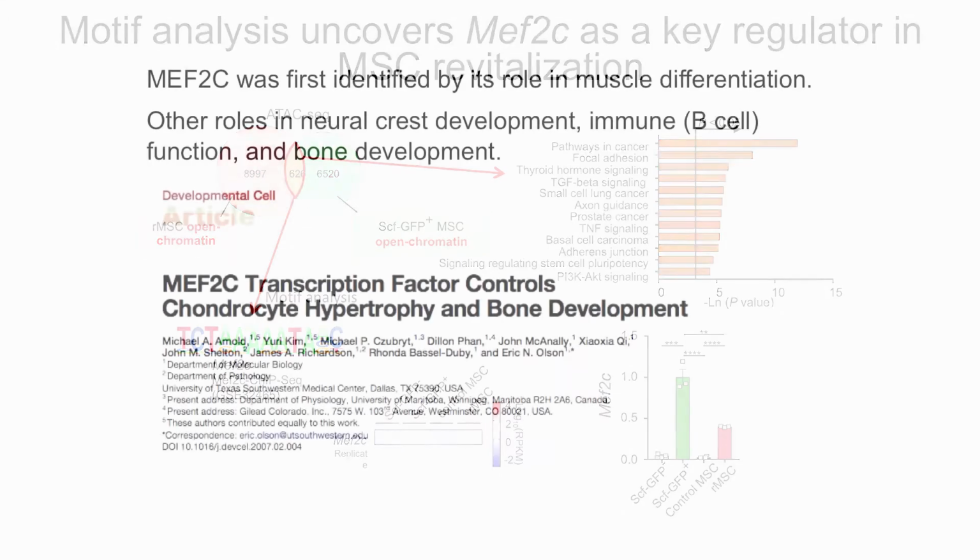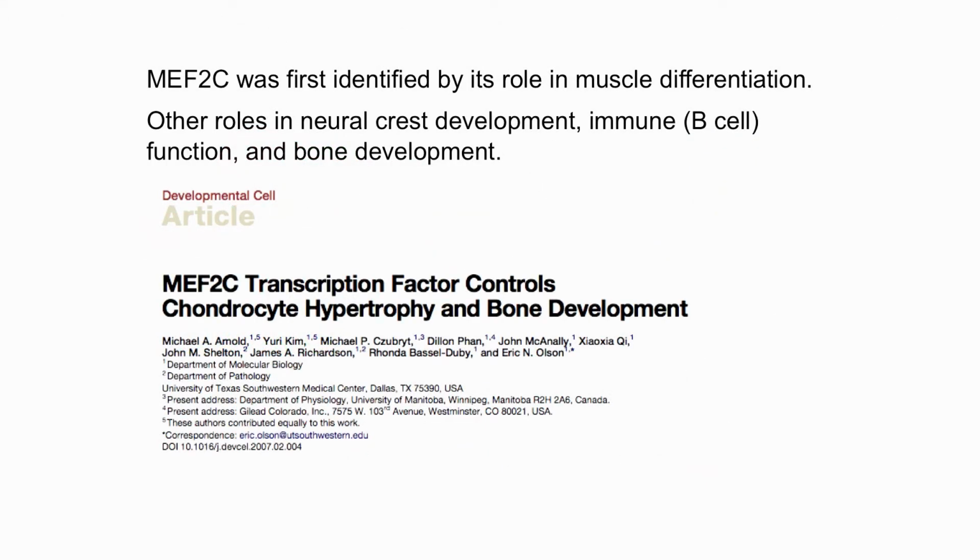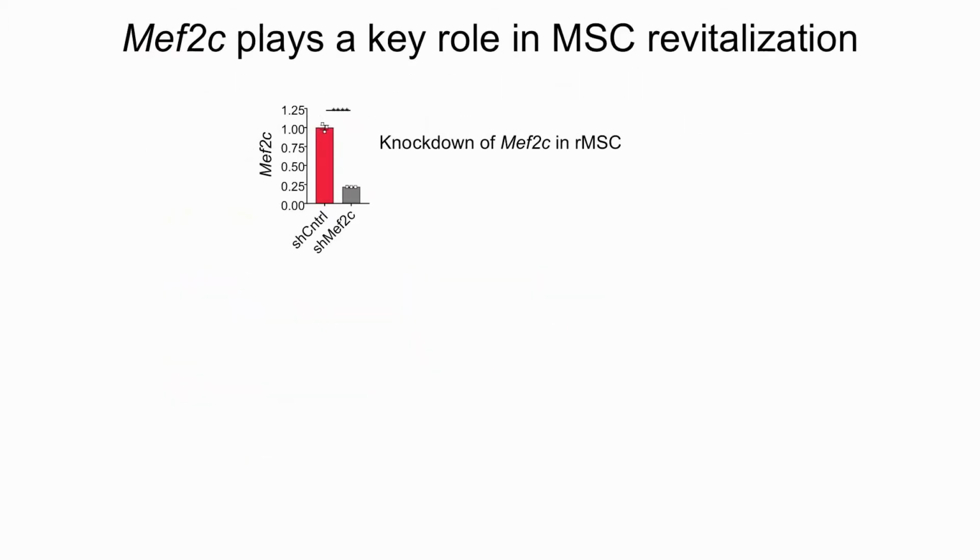So MEF2C, maybe some of you know, I didn't know much about this factor. It's been identified for its role in muscle differentiation. Other roles have been found in neural crest development, B cell function, and also bone development, which is relevant to this project, with studies done by Eric Olson's lab showing some function during development.